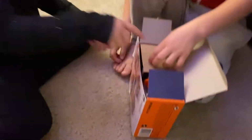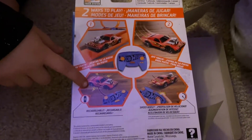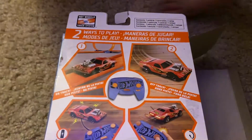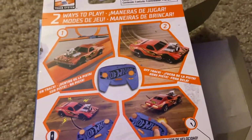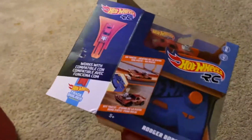Let's open that first. All right, so let's go ahead and look at the back. Hold on, before we open it. So here's a couple ways to play. It goes really fast. So that's just saying it's chargeable. You do need batteries, as it says right there. Where's the batteries? You can do it off track, obviously, and on the track. So it is compatible with.